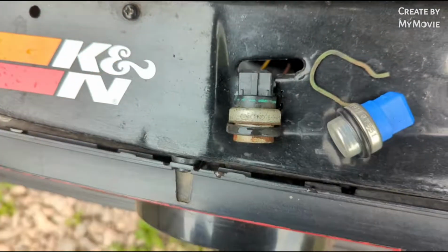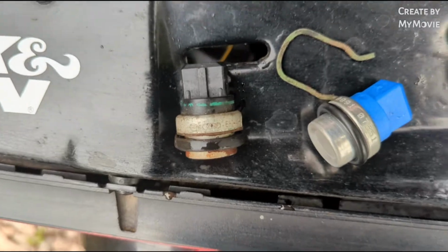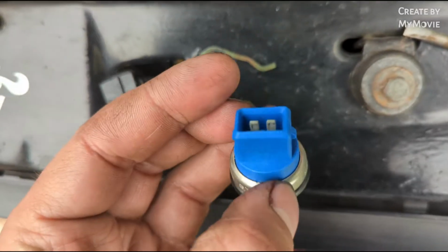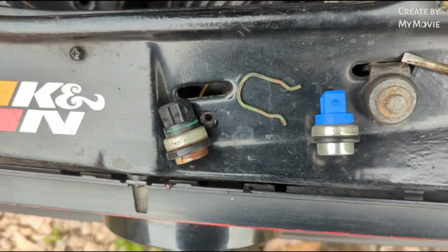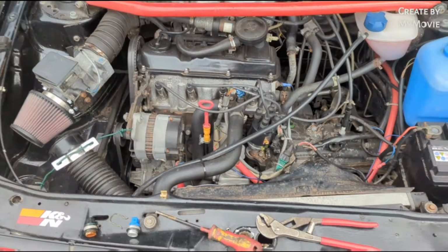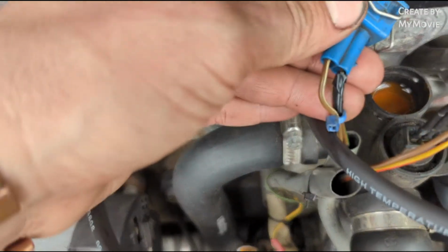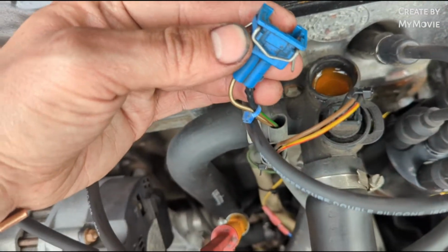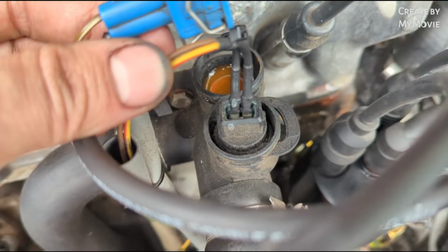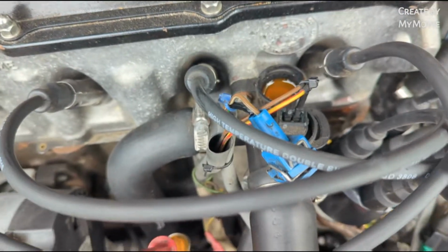It's quite a common failure on these cars, and it can mess about with the running of it. I'm pretty sure the one that I've got on there is not quite right. They're not that expensive, so I've bought a proper Hella one off eBay, about 13 quid. Swap it over and see if it makes any difference to the running of the car. The connector's not very good either, so I'm going to get rid of this connector and do basically similar to what I've done there with just the crimps. It works, it does the job, so we'll do that as well.